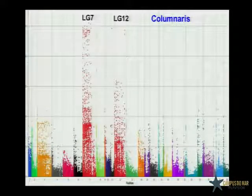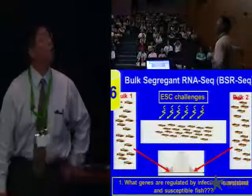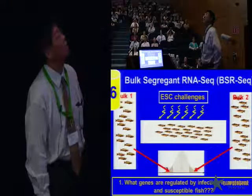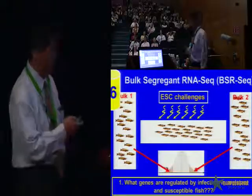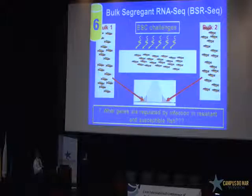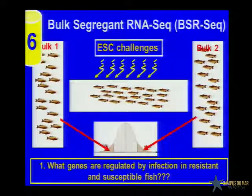Similarly, with columnaris, we think that two particular linkage groups, linkage group 7 and 12, are very, very important. The next strategy we have been doing is called BSR-seq, bulk segregant RNA-seq. This is a very neat technique. Many years ago, back in 1991, Richard Michelmore at UC Davis started bulk segregant analysis. We combined that with RNA-seq. In other words, you challenge the fish, then you have the earliest mortalities and you have the survivors. Now you have two bulks, representing the susceptible fish and the resistant fish. We call those bulk 1 and bulk 2 in the next few slides.